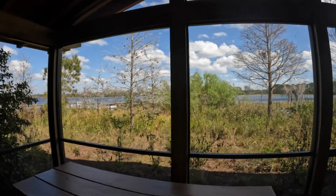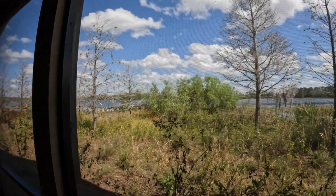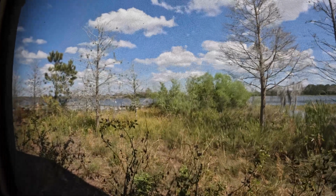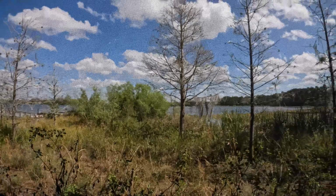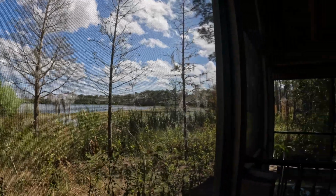Again, just to give you another look out of the porch. If you look closely across the water in the distance there, you can actually see the Contemporary and Bay Lake Tower, just to give you an idea of how close you are to the Magic Kingdom from here, as you can get there just with a boat ride from the Wilderness Lodge over to the Magic Kingdom.